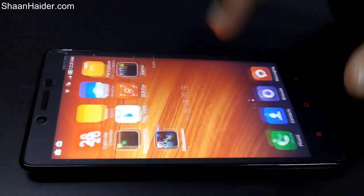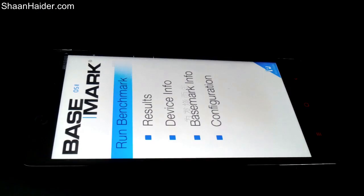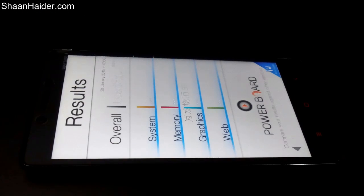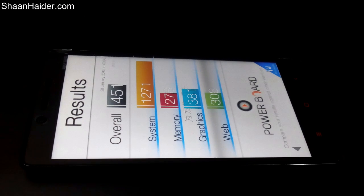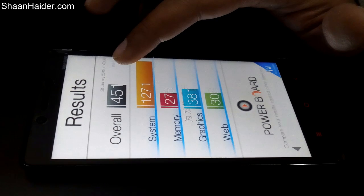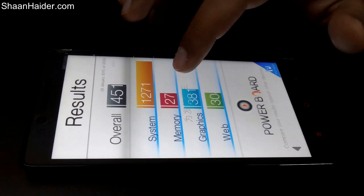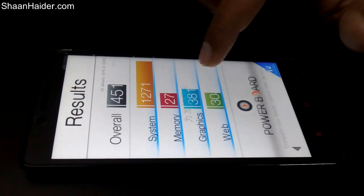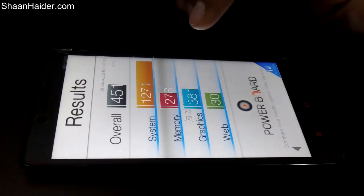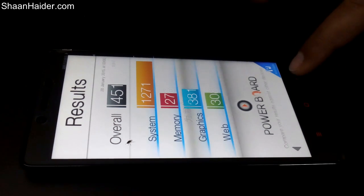And let's go to Benchmark OS, which we have already performed, and we can directly check the results. And here are the scores. As you can see, overall our Xiaomi Redmi Note scored 451, and when it comes to system it was 1271, for memory 278, for graphics 381, and for web browsing 308. So once again, considering this result, the performance should be a good one. It's pretty good, as you can see here.